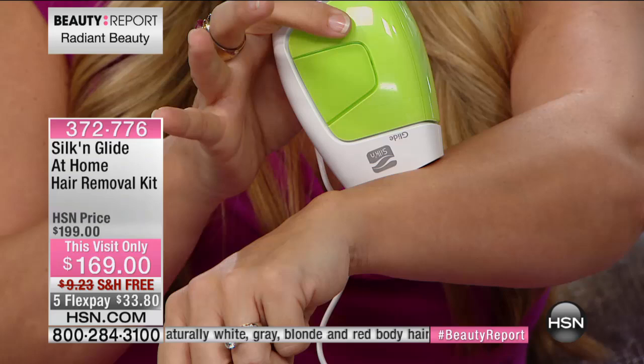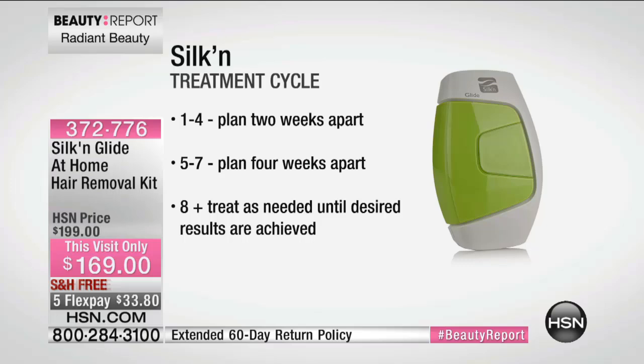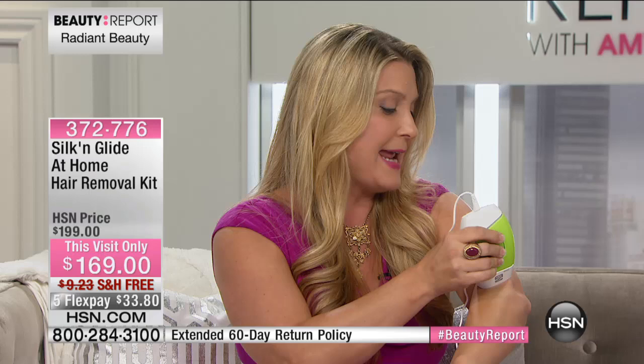All of the hair that's in that active growth stage is gone. Now, you do get two types of treatment. You can do spot treatments by pressing that one large button just once. Or if you're doing a larger area, like your legs or maybe your husband's back, you can hold the button down, and hence the name, you can actually glide over the skin and just remove that hair painlessly, effortlessly. It's so simple. It's so easy.